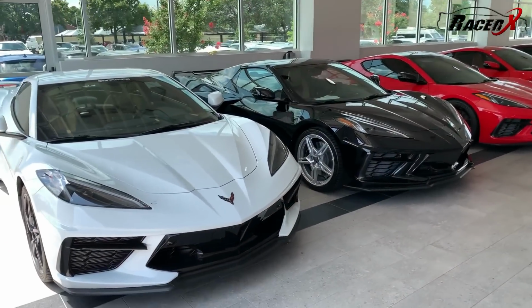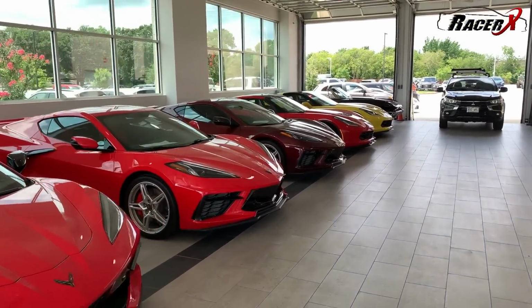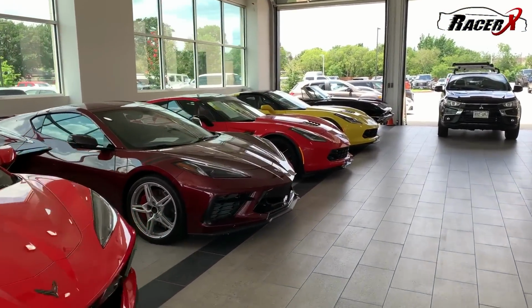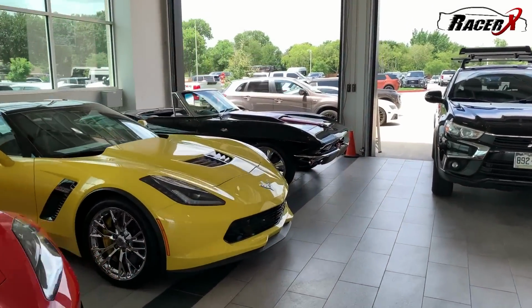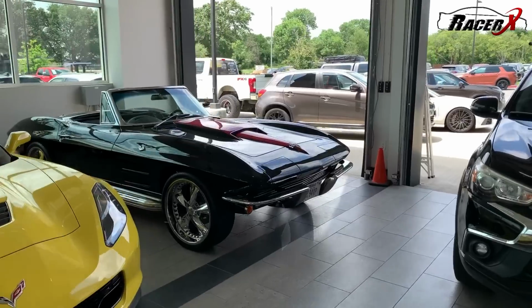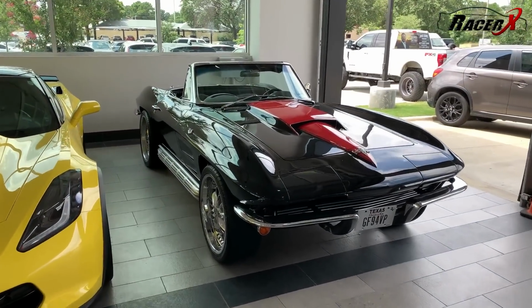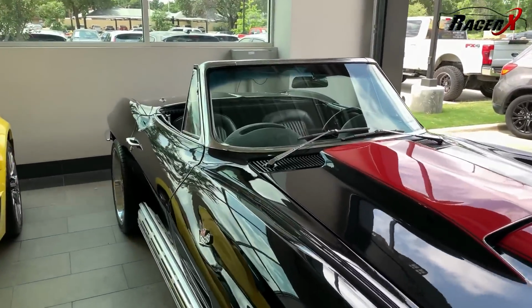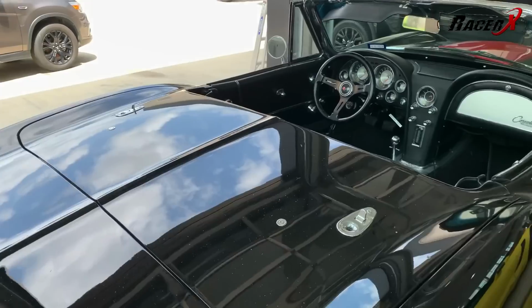So if you like Corvettes, these guys, they just have quite the lineup here, but the one I really wanted to show you just really quick, check out this bad boy down here at the end. What a gorgeous car this is. Just give you a real quick look at this. That is absolutely stunning. I really do like this black and red, of course. And of course, check out the interior. What a nice car this is.